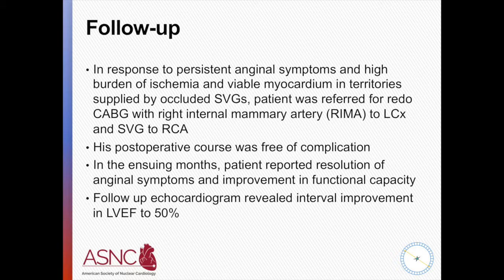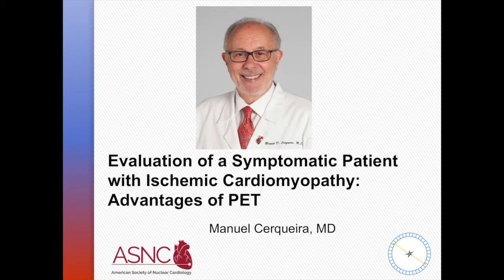His operative course was free of complication, but more importantly, in the following months, he reported an improvement and resolution of his anginal symptoms with an associated improvement in functional capacity. An echocardiogram was obtained at that point, which revealed, importantly, an improvement in the LV ejection fraction from 30% initially before revascularization to 50%.